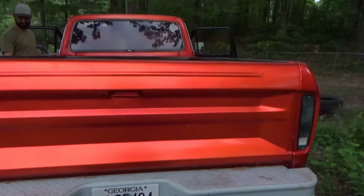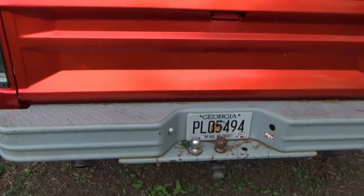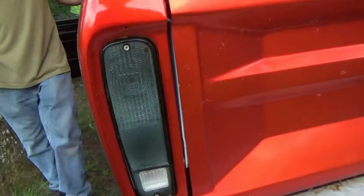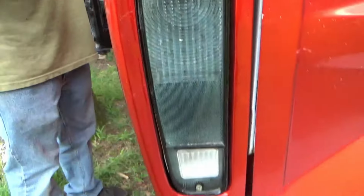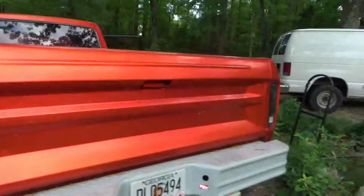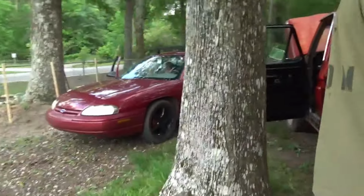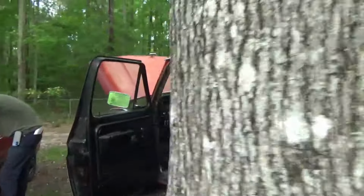New tailgate. He took the bumper off of the truck that I'm getting from him. Got some brand new LED tail lights, which are actually really nice. No, it's like candy apple orange. Oh, it's candy apple metallic orange. That's what it is, because it is a metallic paint.